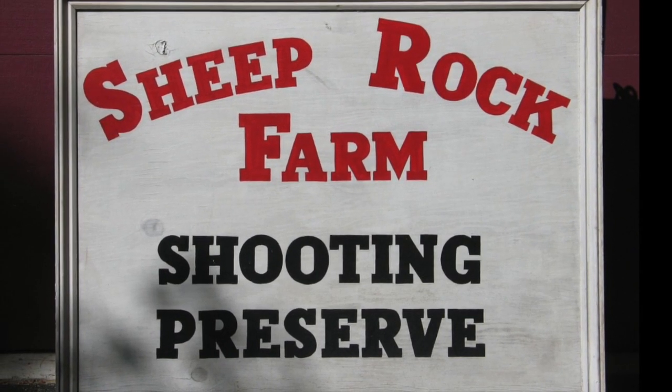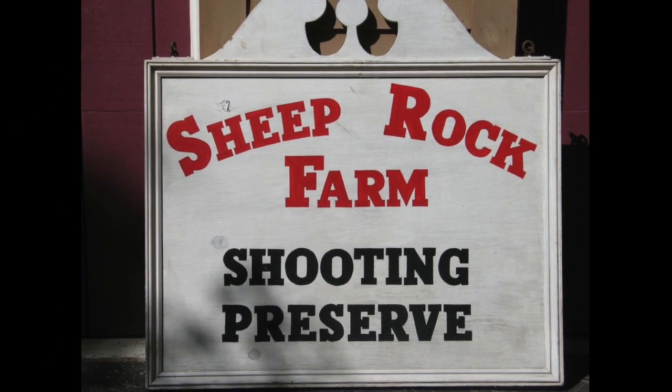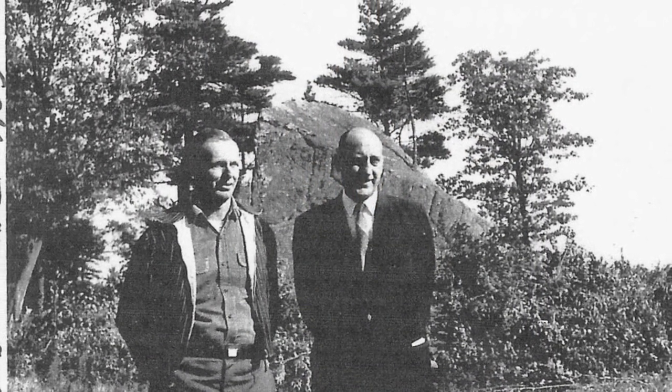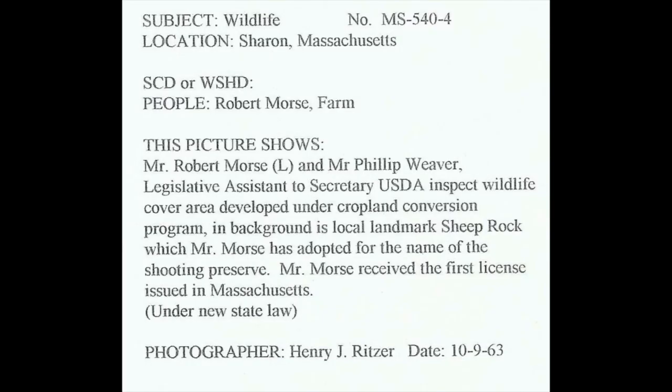The interesting part and the most recent history is that this area was the first shooting preserve in the state. On the picture here you can see Robert Morse Jr. and James Shepard of the Mass Department of Natural Resources, who basically opened the first shooting preserve in the state on October 5th, 1962. They called it the Sheep Rock Shooting Preserve. That's the rock behind them in the picture.